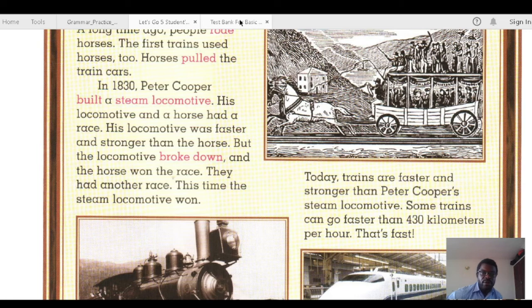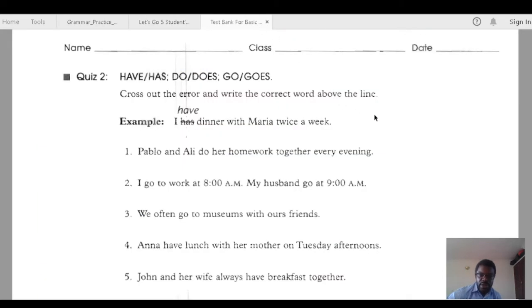Okay, one more thing. Look at where I want us to come to. We'll be talking about have, has, do, does, go, goes. I was telling you we will have to make plural for our verbs. So cross out the error and write the correct word above the line. For example, "I has dinner with Maria twice a week." You see? Instead of "I have," they put "I has."